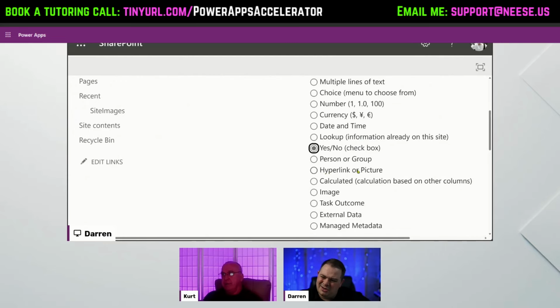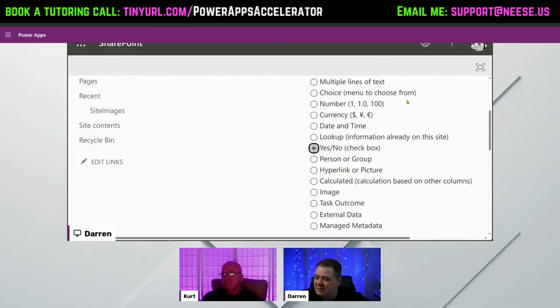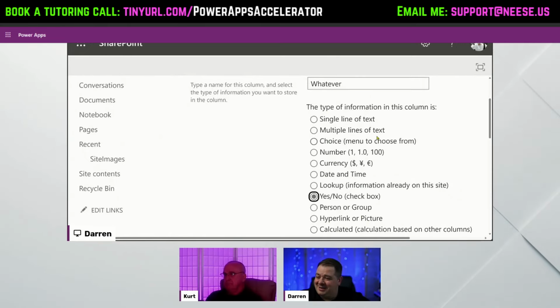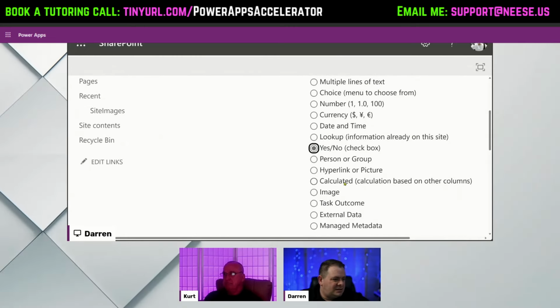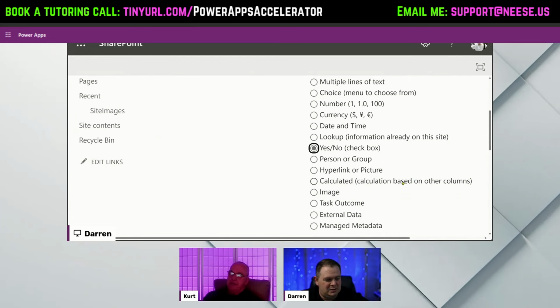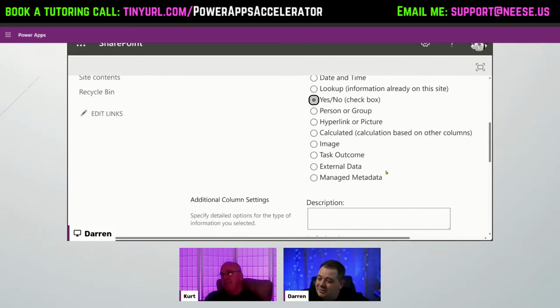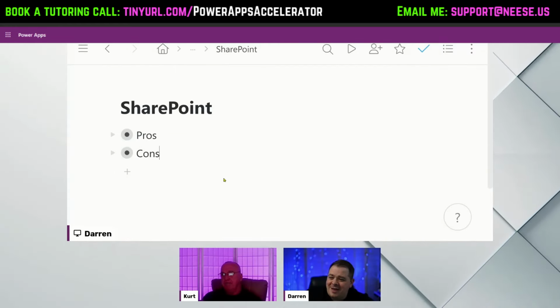Person or group, that's a complex type. A hyperlink or a picture. Why would a hyperlink and picture be together? I wouldn't mess with that. I would put a hyperlink into single or multiple lines of text. I put pictures actually in multiple lines of text, and I work with it as base 64. I don't mess with the images. Calculated, I have done calculated stuff before, that's no big deal. Task outcome, never worked with. External data, I've never looked at. I use almost exclusively just simple types. Okay, guys? Well, that will conclude our look at SharePoint.